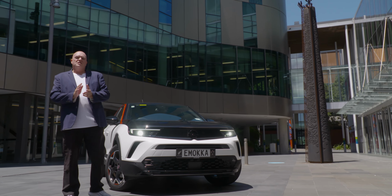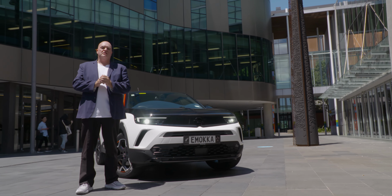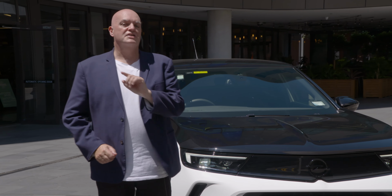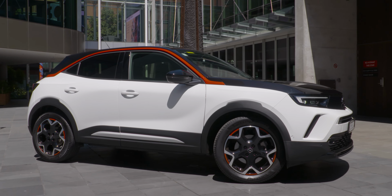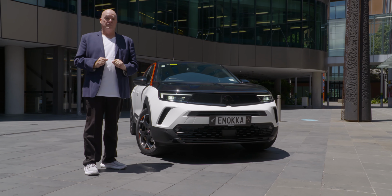The Opel Mokka-e is probably the number one brand ambassador for Opel as a whole. It represents the bold and pure design motif which Opel is going to be imbuing every single car that comes down in the next 12 months or so. Interestingly, they will likely all be electric vehicles in the first instance, but they will be backed up by a slightly more affordable twin internal combustion engine option available for those who want to go down that road.